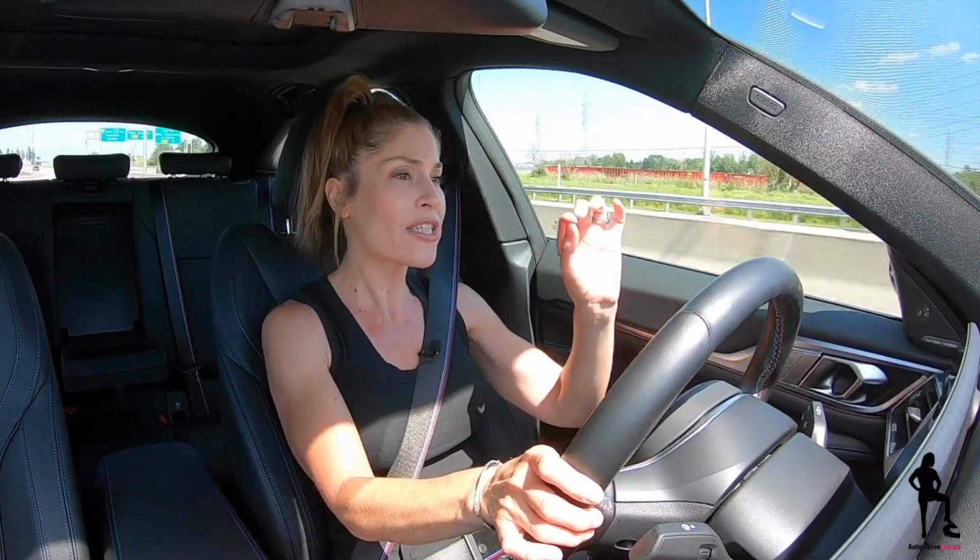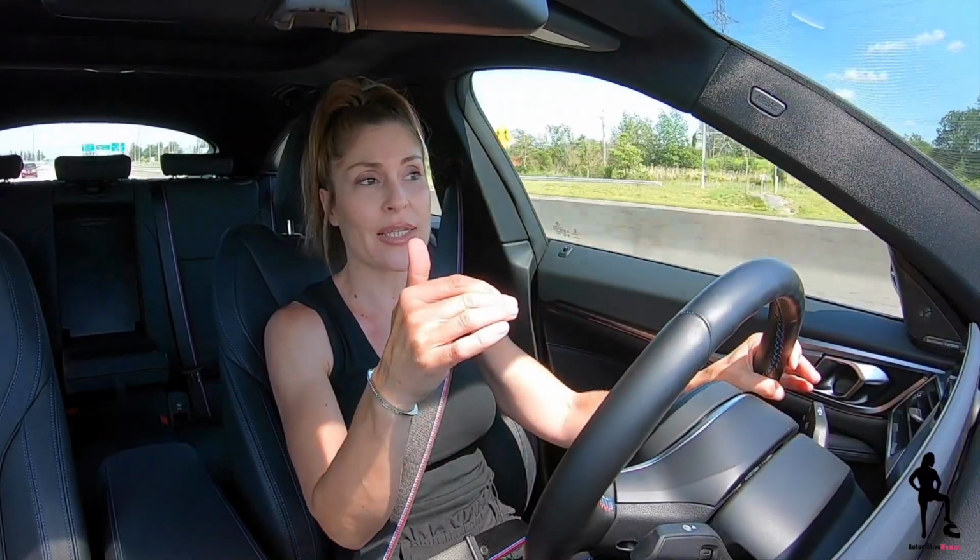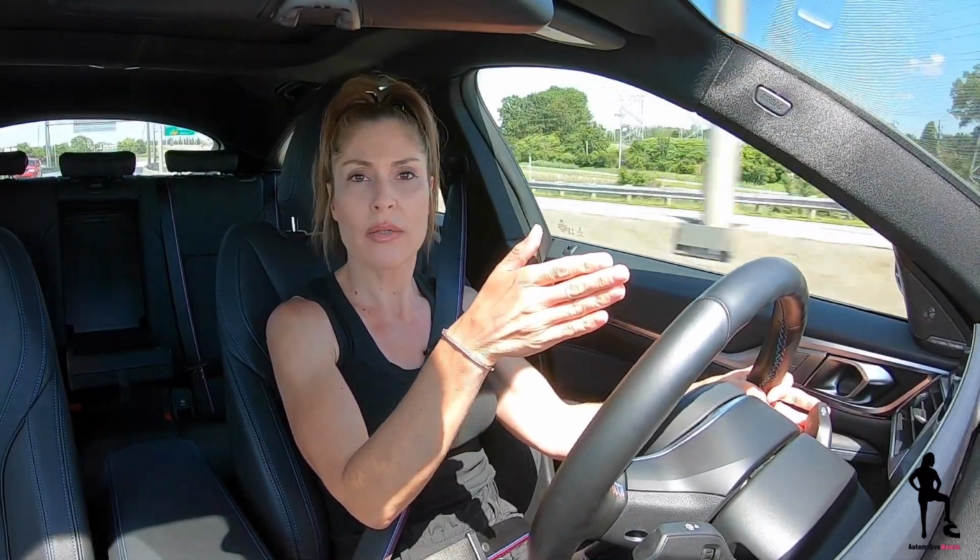But if I want to switch lanes while I'm not actually using my semi-autonomous mode, use your turning signal, switch lanes, and it switches no problem, right? Again, if you don't like all that driver assisted technology, just deactivate it, but it's really good.